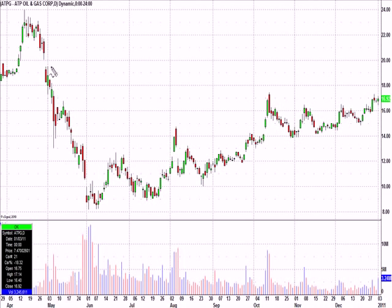ATPG has made our list before. There's a symbol. It had a spike back here. These are daily candles. A couple of equal highs here around 16.50 that it's trying to break out above.